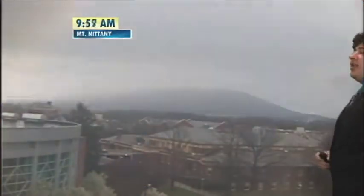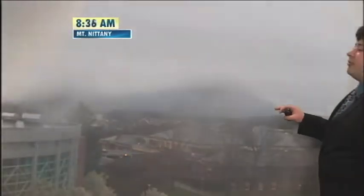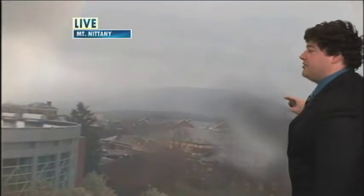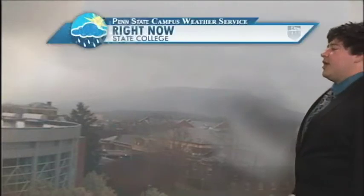We're going to take a look at a time-lapse from this morning of Mount Nittany of the rain moving through, and even the camera at the end gets included with the rain. And then we'll take the live look. As you see, as I mentioned, rain even on the camera as well. Right now we are looking at a temperature of 46 degrees with rain, and it feels like a 44, and the wind is currently coming from the east at 6 miles per hour. However, it is gusting even higher than that.